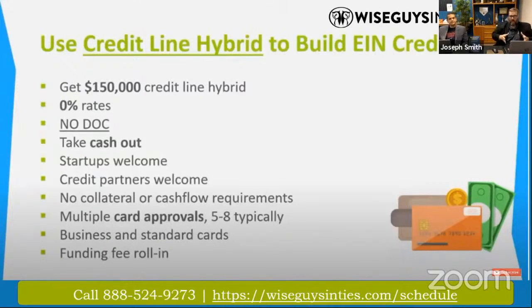You get a credit card with checkbook control, so you can pull the cash out if you need to, at the introductory interest rate of 0%. So that's what we like. And depending on the personal financials required for this, you could get up to $150,000 at 0% interest. And it's a no doc, meaning they're not looking for your tax returns, cash flow, or collateral. So you don't have to provide a lot of documentation for this.